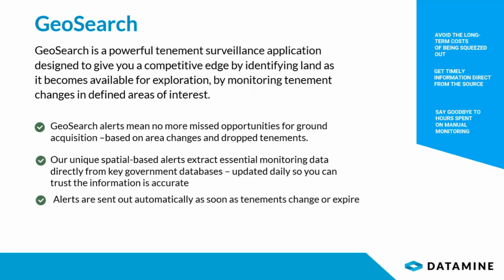Now we'll get into GeoSearch. It's a powerful surveillance tool for surveilling tenements in all of Australia at the moment. We've got a couple of Canada provinces as well, and Finland. You send us a polygon and we will automatically monitor that area. We provide reports for every tenement that is surrendered or partial surrenders, and every change to a tenement in that area. It gives you a very competitive edge.